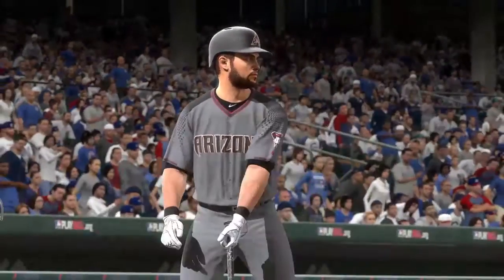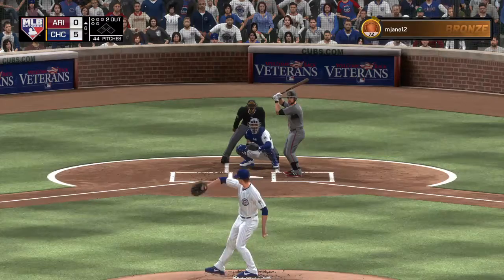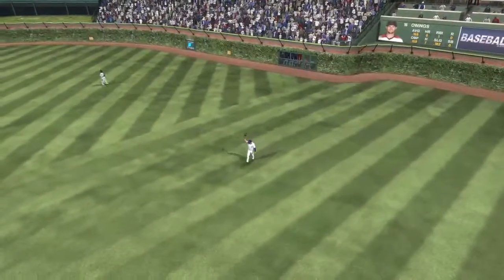Stepping in and ready for another shot, Chris Owings. 3rd trip to the plate for him here tonight. 0 for 2 at this point. Fly ball out to right field. Chu has a read on it, and that retires the side.